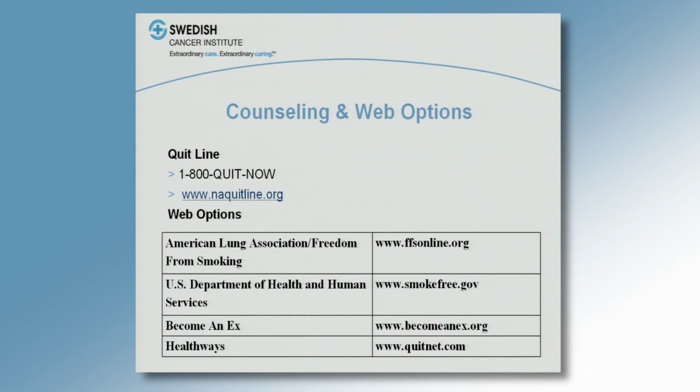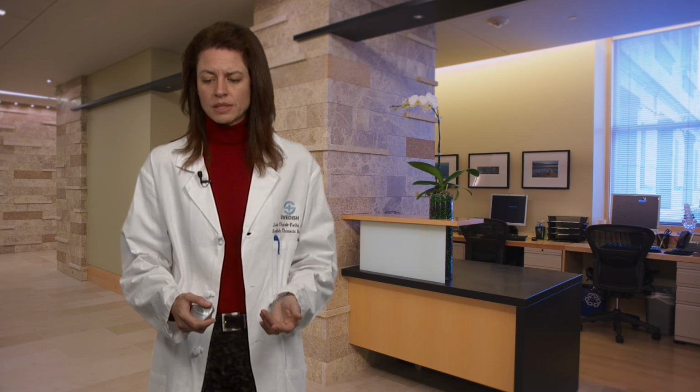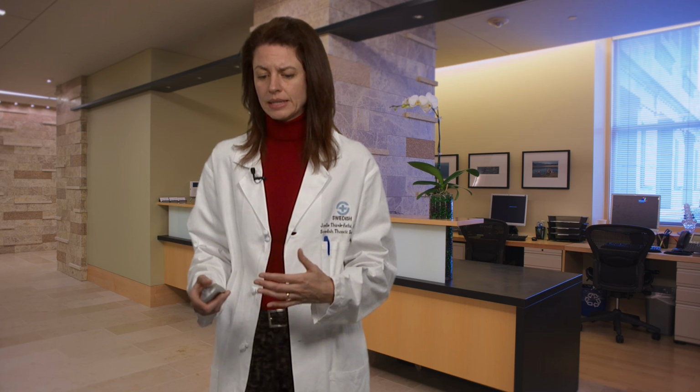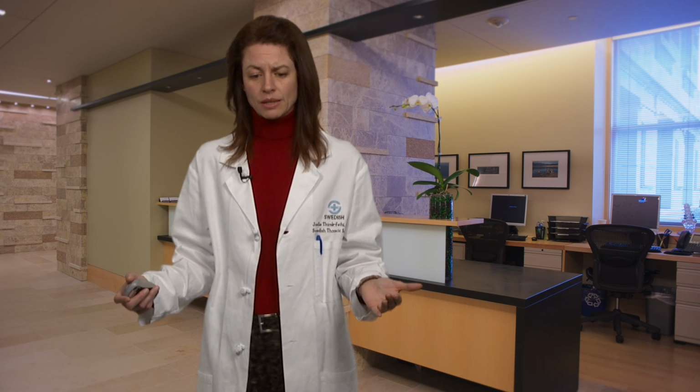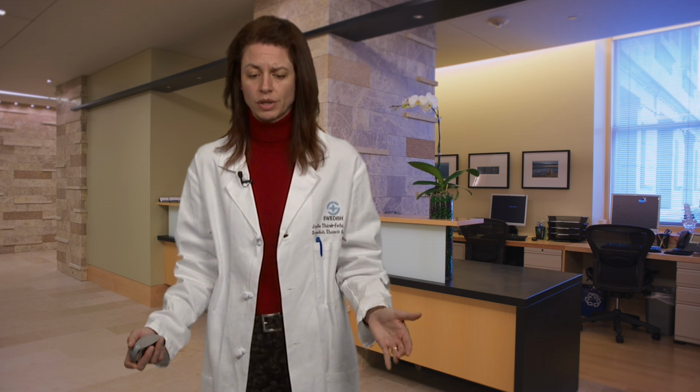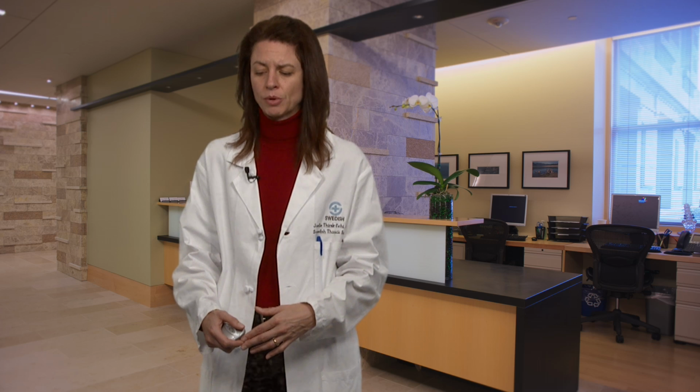Now, in every state, there's a 1-800-QUIT-NOW number. You can dial it, and there are different resources available, and that's dependent on funding state by state. Some states are actually able to send out medication for free, primarily the nicotine replacement therapy. So it may be worth it to reach out to your local 1-800-QUIT-NOW number. And they usually have resources available where trained professionals will continue to follow you over a duration of time to help you quit smoking.